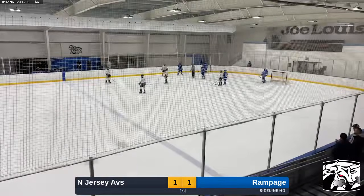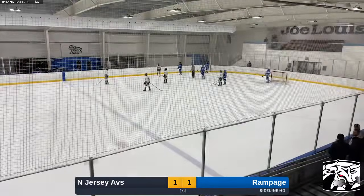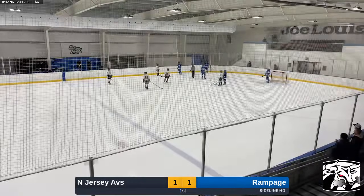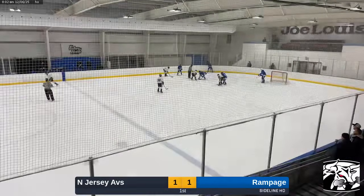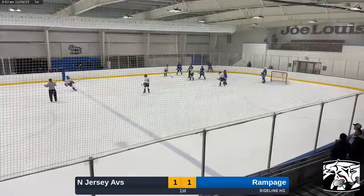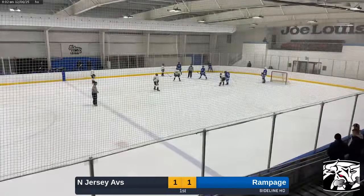Refs are double-checking something here. How's the Conies out here in Detroit? Not bad. That's probably what they're talking about. Hear a lot of good things about the Conies up in Detroit. In the meantime, oh, nope, the Avs try to sneak in a defender, and ref says no. We're going to have a face-off here.